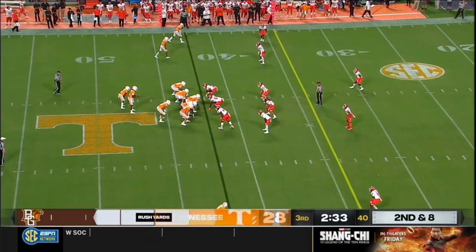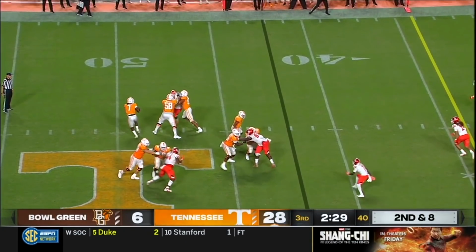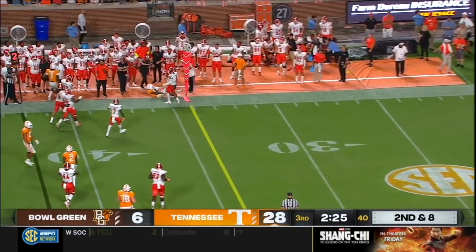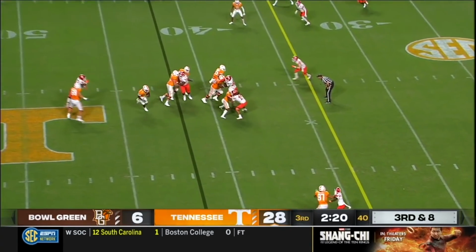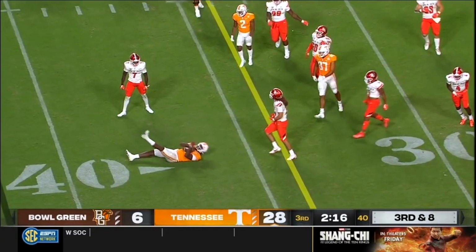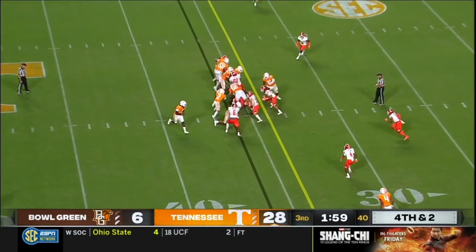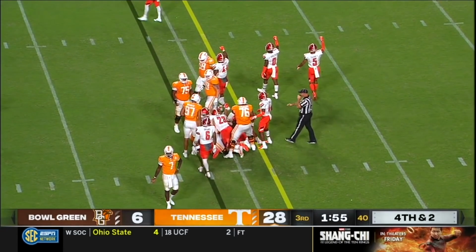The wide. Milton outside the pocket. Forward. He's just 1 for his last 8. Back to the ground game. And Milton gets taken down. 4th down, 4th and 2. Small. Stop short. And Bowling Green will get a turn.